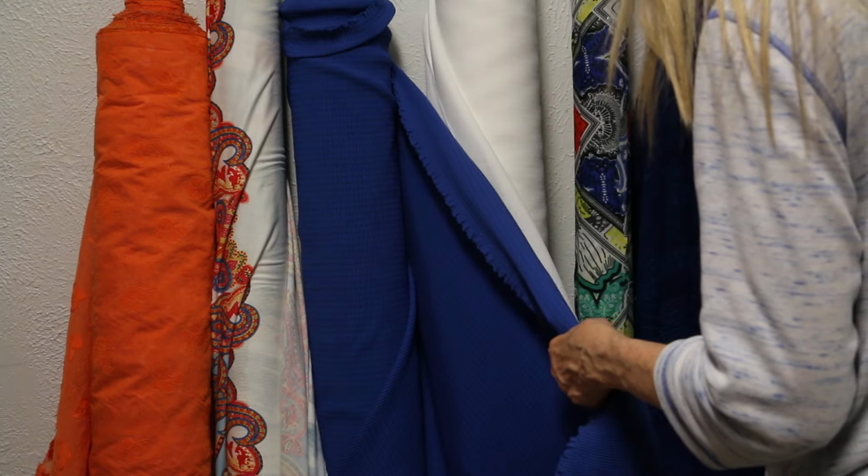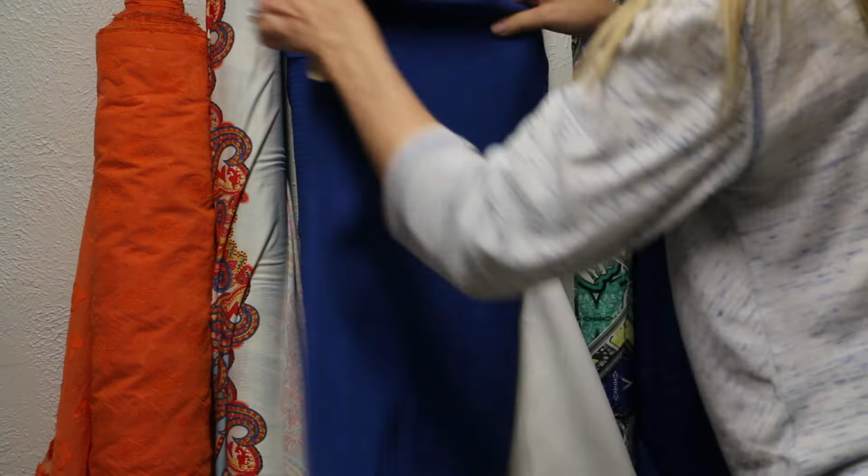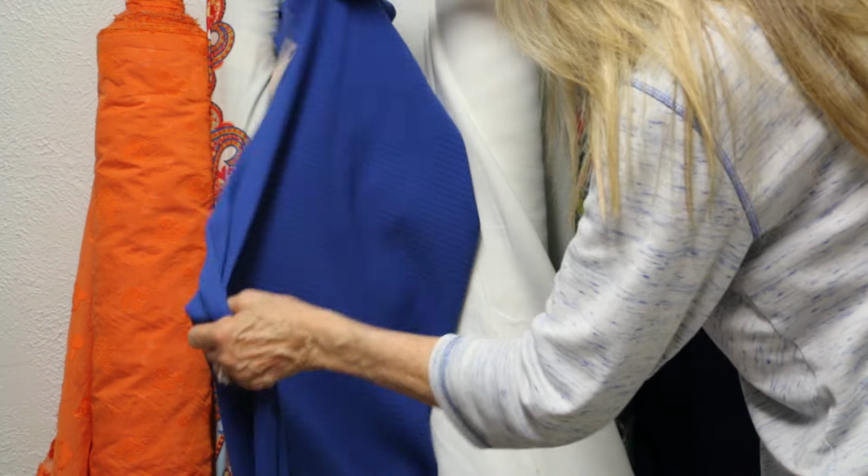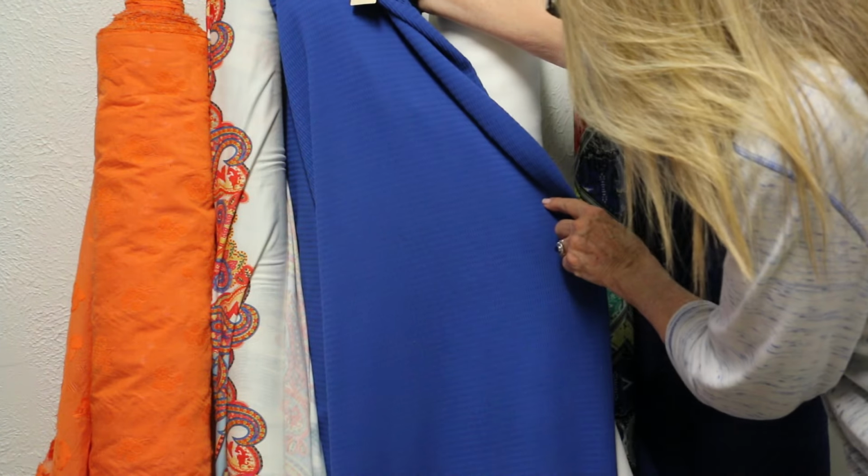Now these are all $13.99. I don't know if I said that. This isn't ridiculous prices, but anyway, $13.99 is really great. This is a cotton poly. It's a stretch in both directions.